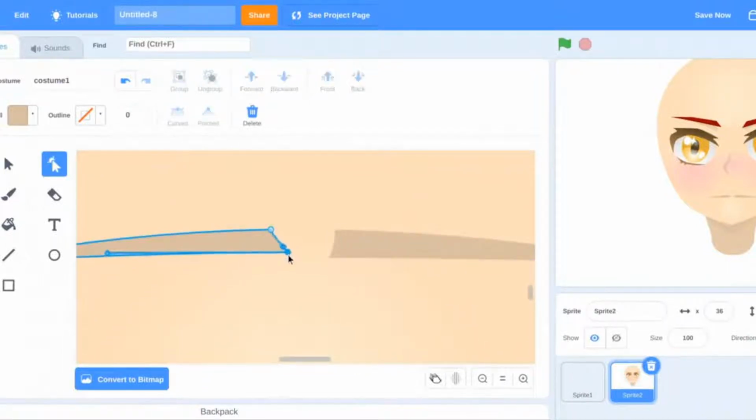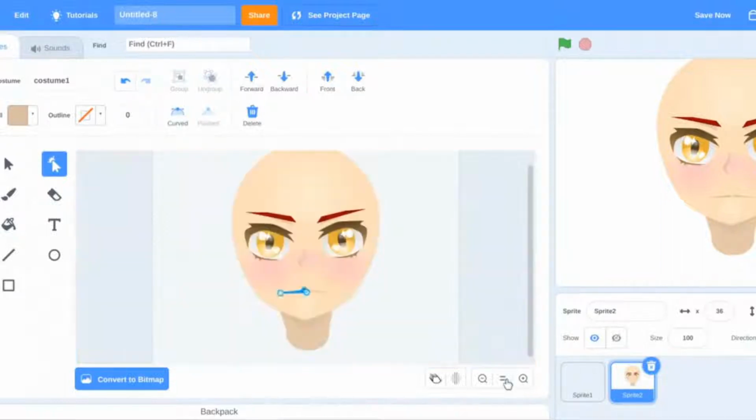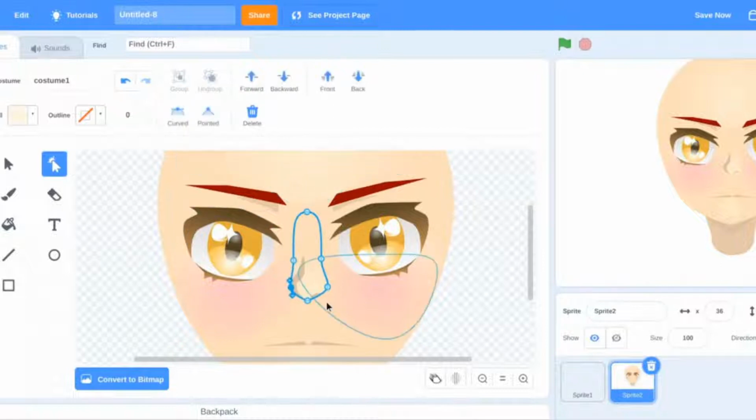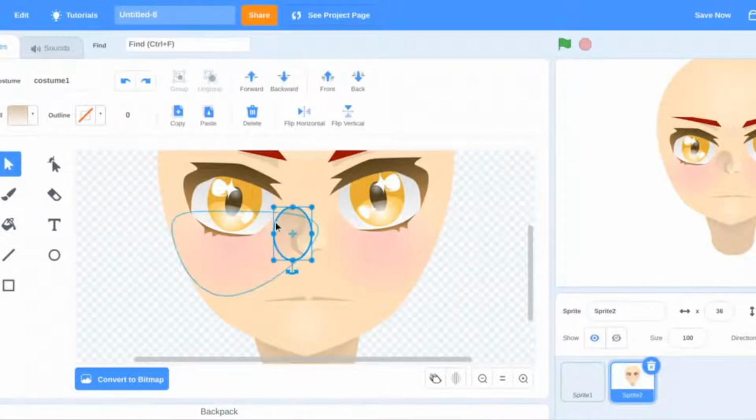Moving on to the lips, it was just a very simple circle oval that I erased the middle from and just pushed and pulled to give somewhat of an angle to give the lip look. And you can see I changed the nose again, and I wanted to add shadowing behind the nose to give it more of a realistic look.